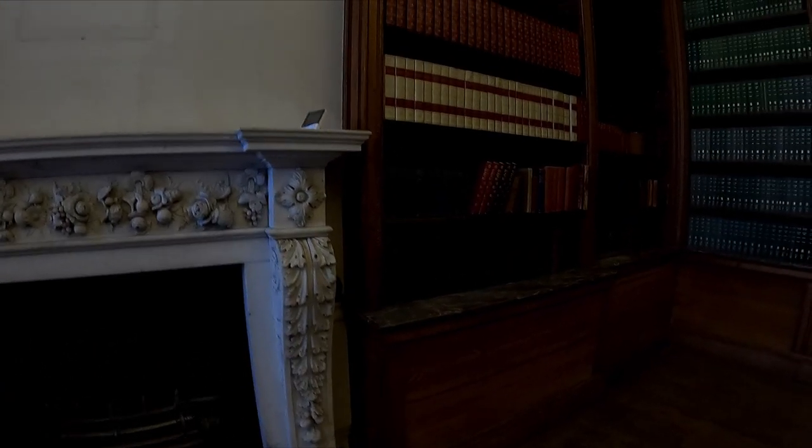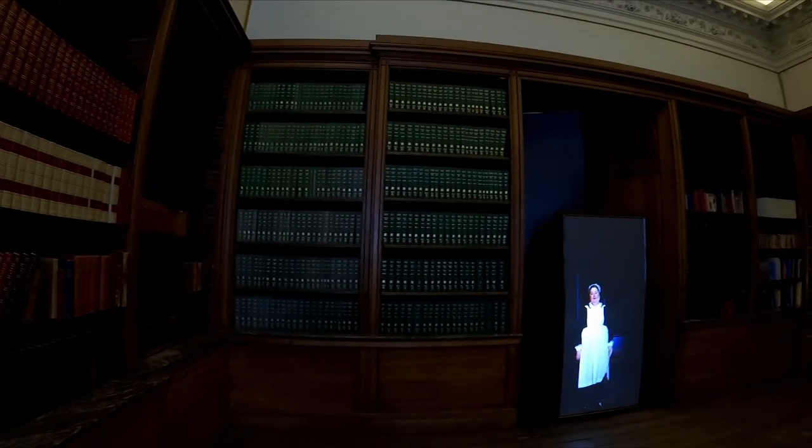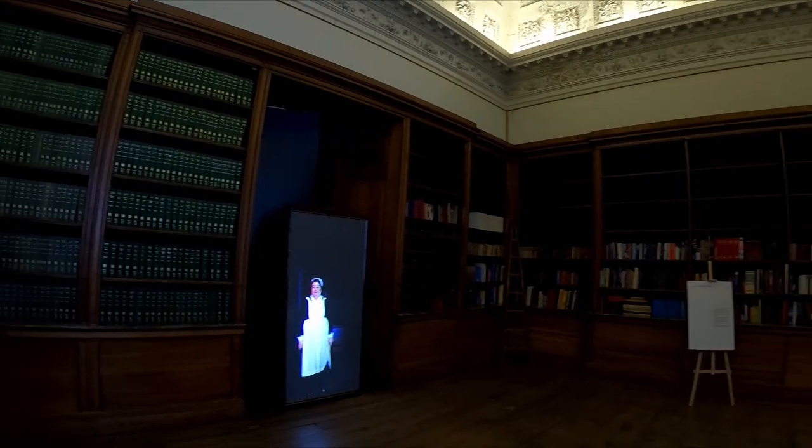You must be so tired from all the visiting and dancing. The ball was magical, though. I've never seen anything like it in my life.